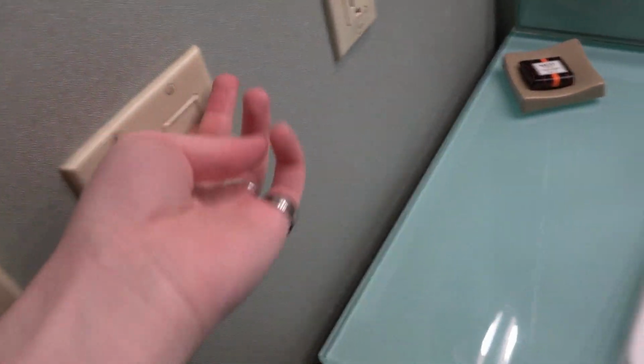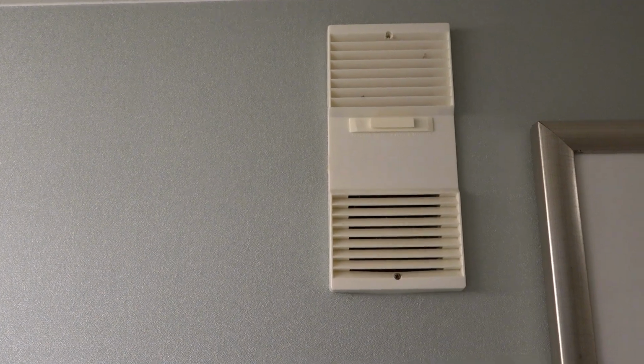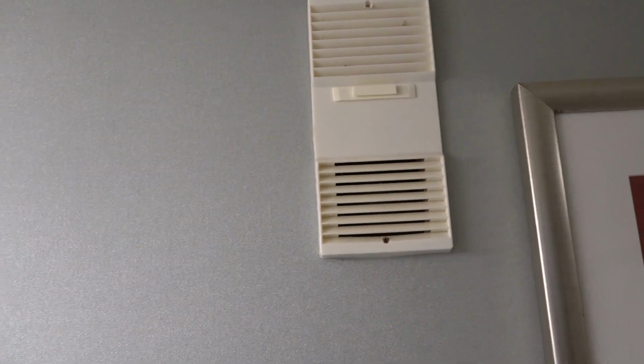We have a nice shower curtain. I don't see any dirt on it. I will say, although it is a little bit dated, it's very clean. As well as that, you have the regular lights here, but let's say you need the fan for the shower. A little bit noisy, but you have a fan as well.